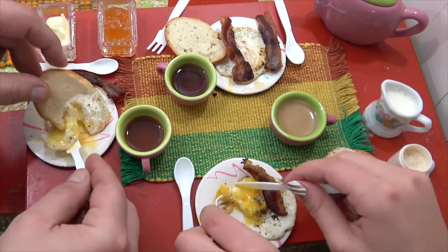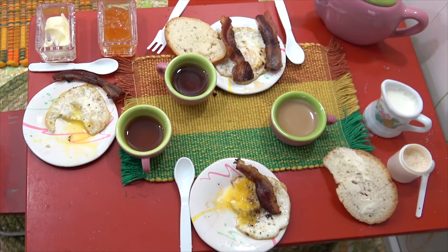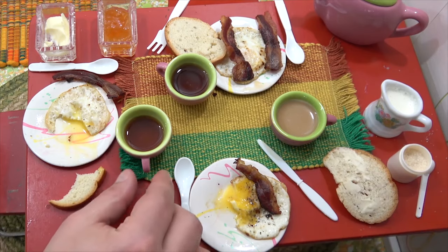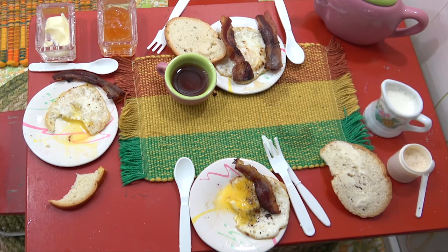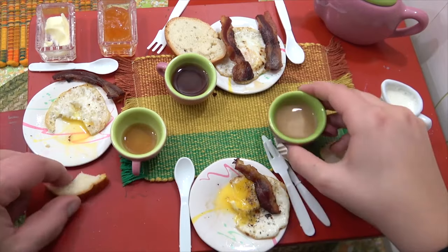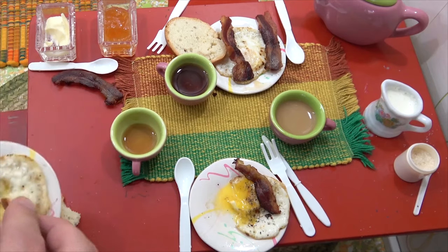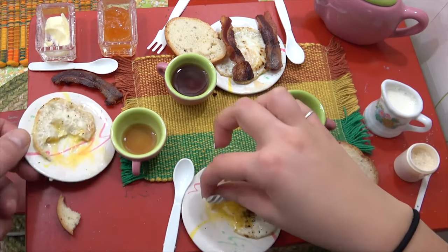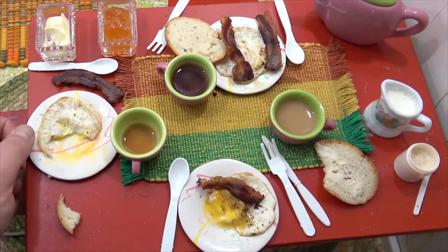Okay, here we go. My first bite of the egg. Mmm. Mm-hmm. Came out nice. Yeah, pretty good. Eating in miniature, huh? Now, I don't know about you, I like to take my bread and dip it in, soak up the extra yolk. Do you do that too? Mm-hmm. So with a sunny side up egg, you're gonna get more, depending on how well cooked your eggs are.